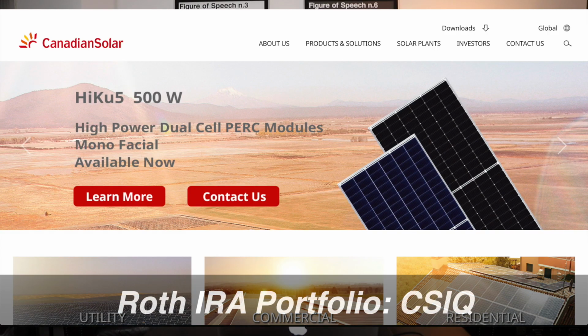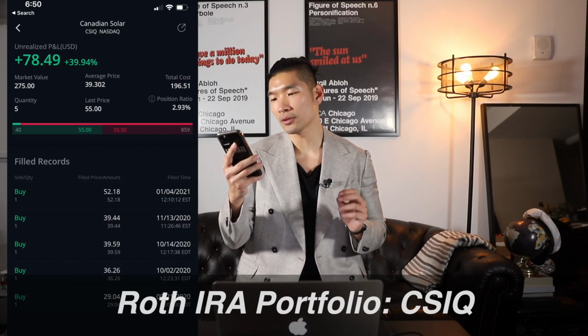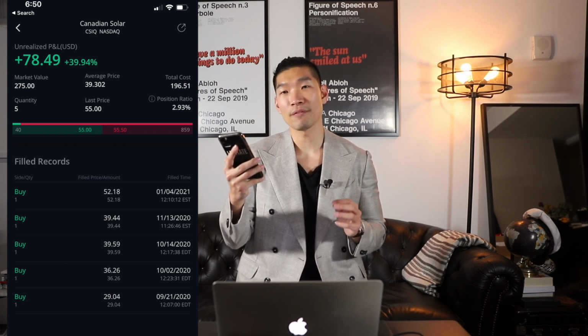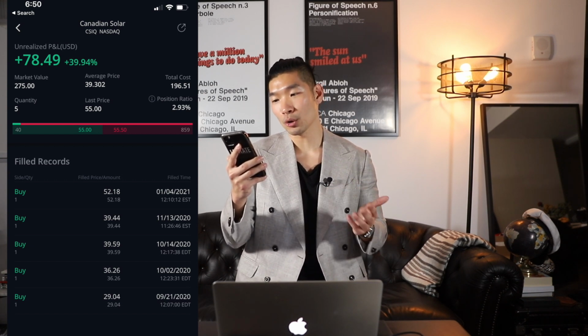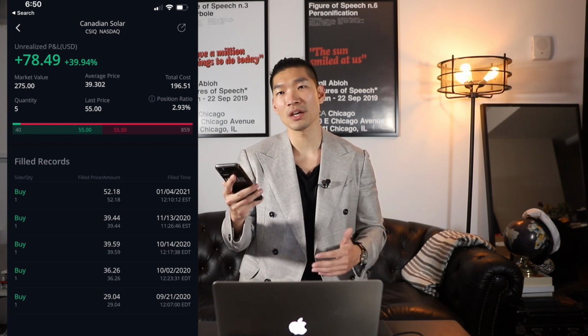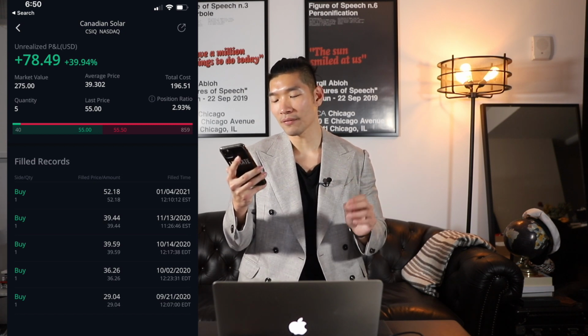Next one is Canadian Solar, CSIQ. This one I'm at 5 shares, $273 at the market value. So for me, my cost is $39, and right now it is going for around $54. This one, as you can see, is doing really well. My total gain is $77 at around 39%. So this is another future stock I believe in. Solar energy, solar panels. So Canadian Solar, definitely go check them out.